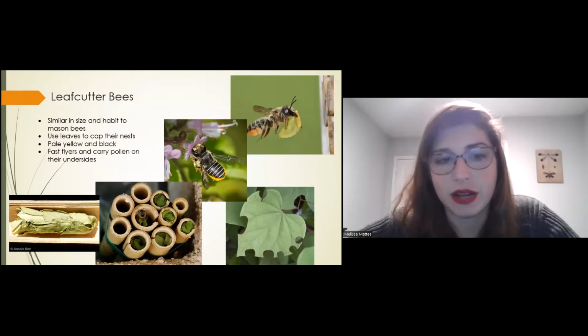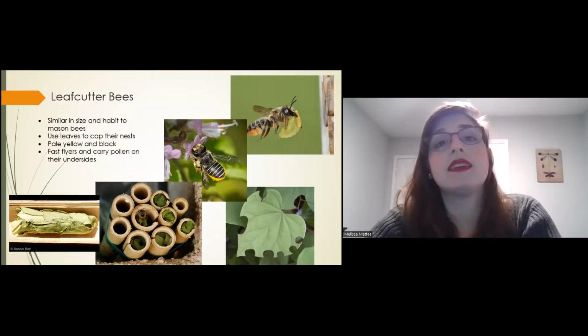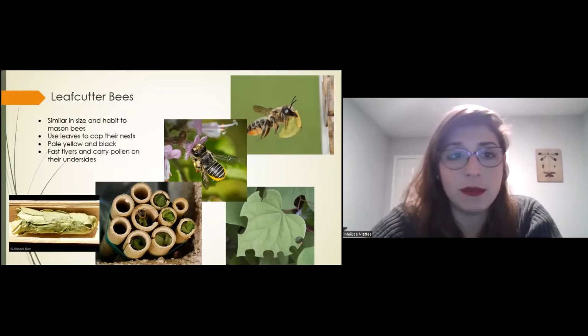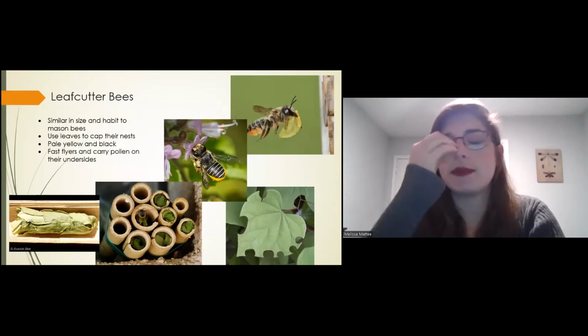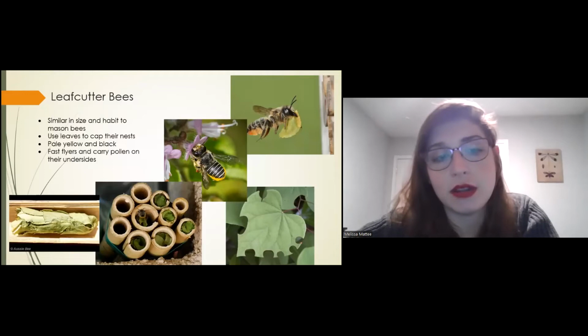So if you see this type of damage on your plant, don't panic. It's actually very good. They do not hurt the plant. The damage is totally taken care of by the plant. It won't regrow that tissue, but it does not stress the plant at all, or the tree, whatever they get it from. They are very, very fast flyers. They are all yellow and black. Sometimes it might look like they're a little bit more white and black, but again, very similar to mason bees. The main difference there is species and the material that they use to form their nests.